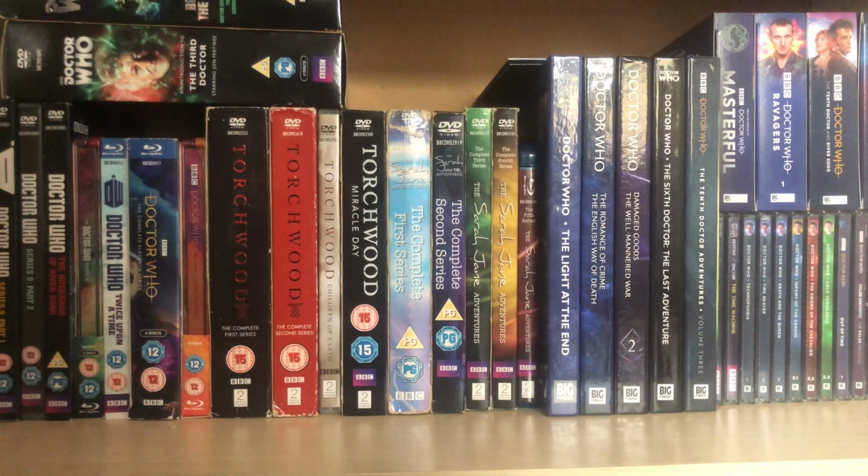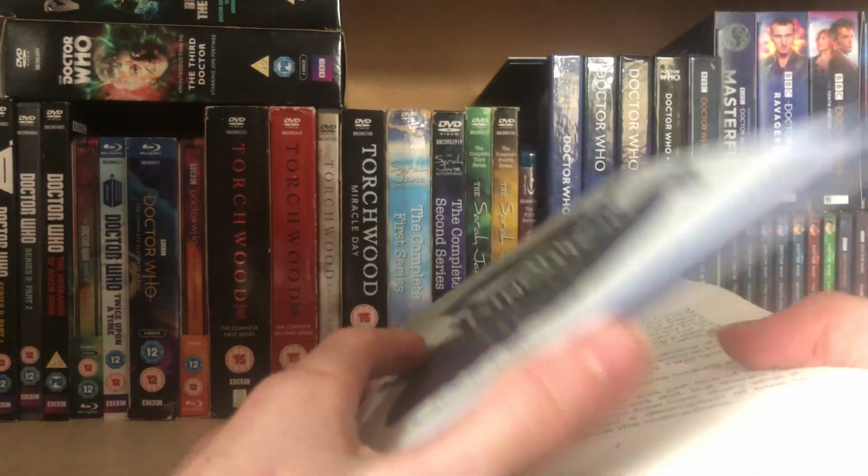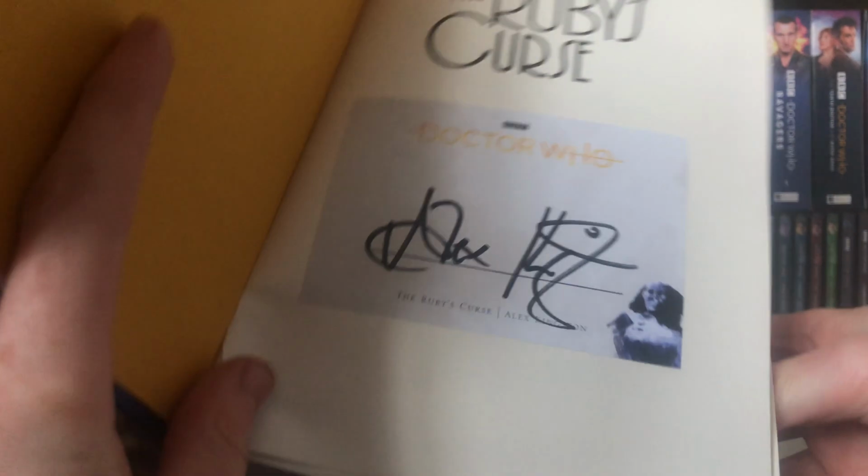In terms of regular books, as I mentioned before, I got the Ruby's Curse. This one I've had on pre-order since not the Forbidden Planet, it's Waterstones I got this one from. I got it signed on a signed book plate. I believe Forbidden Planet was doing actual signed copies, but they've done a book plate which I quite like. The book plates are growing on me.